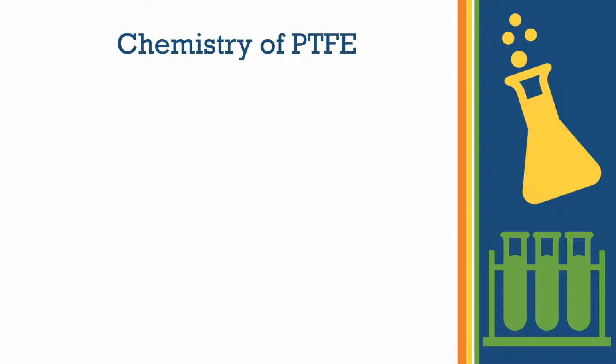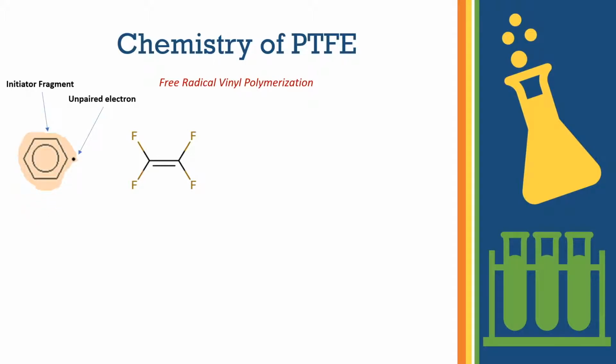PTFE is made from monomers of tetrafluoroethylene through a process called free radical vinyl polymerization. The process works like this. First off, an initiator molecule falls apart into initiator fragments, each with unpaired electrons. These are called radicals. The electrons of these fragments are attracted to the double bonded carbons within the PTFE monomers, so naturally they react with the monomer to begin the steps of polymerization.